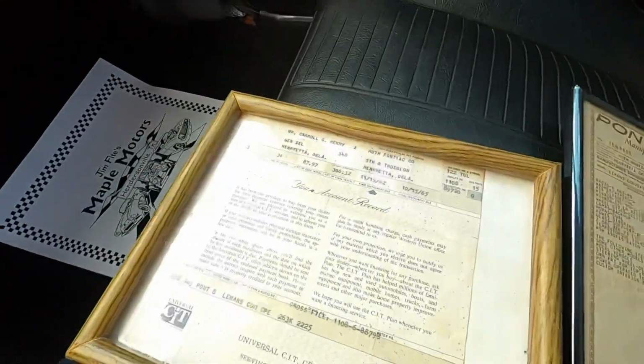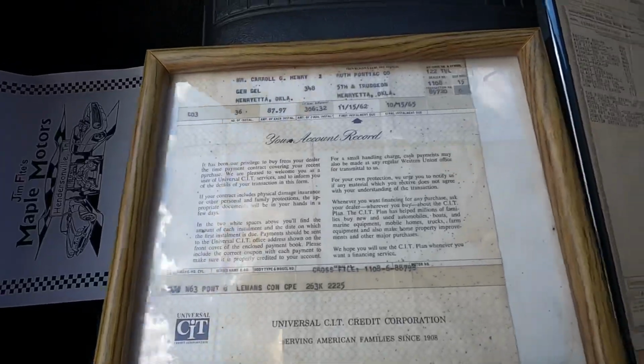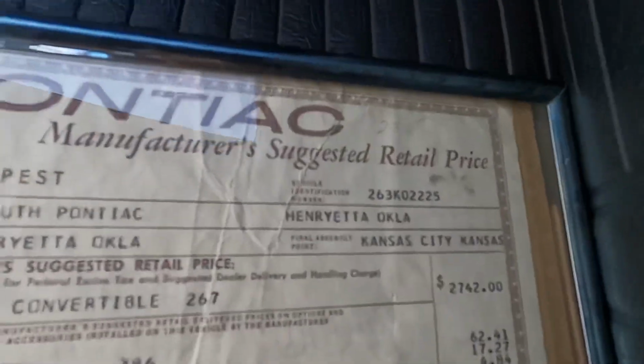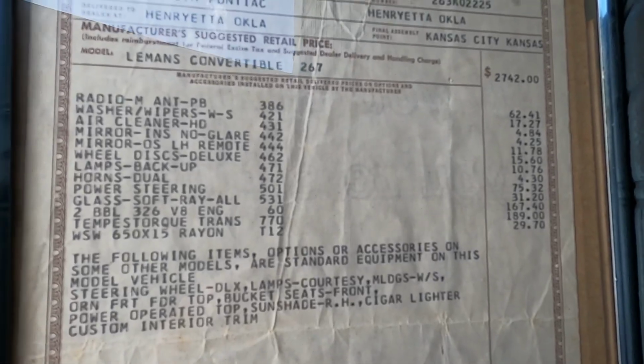Got a few documents over here, which is pretty cool. We'll zoom in. Comes with the car, original documentation. Gonna zoom in for a little bit. You can pause the video, whatever you need to check that out.